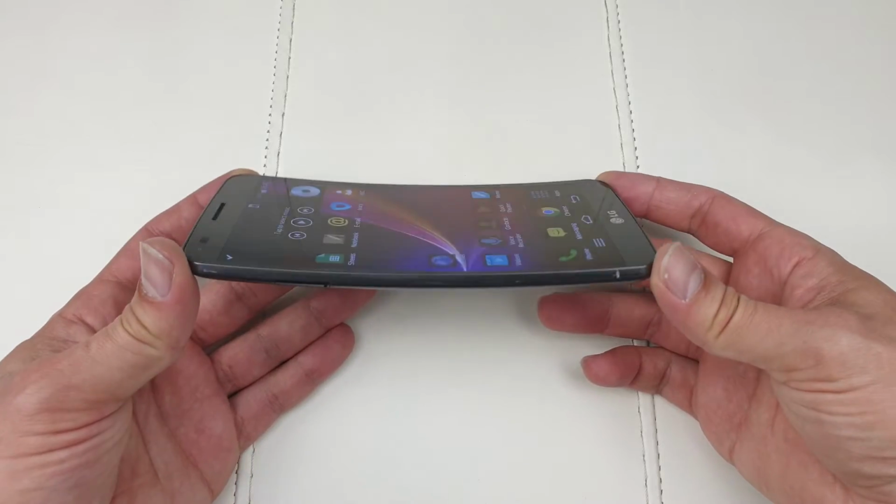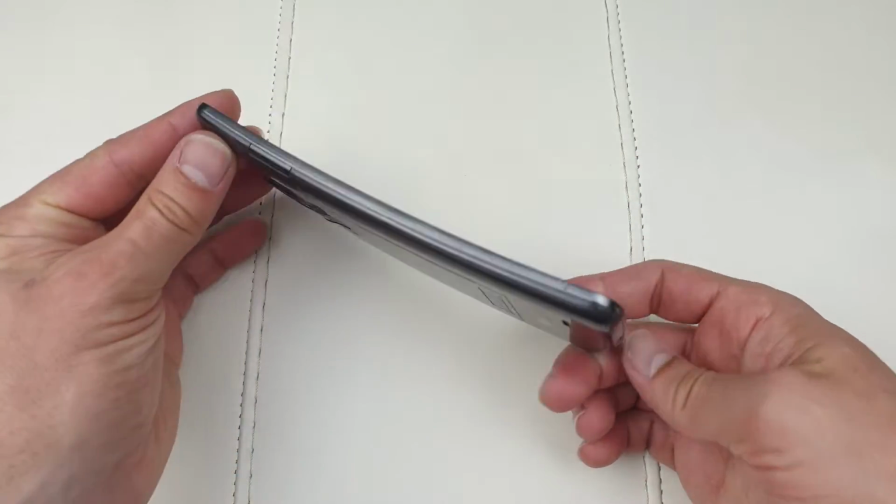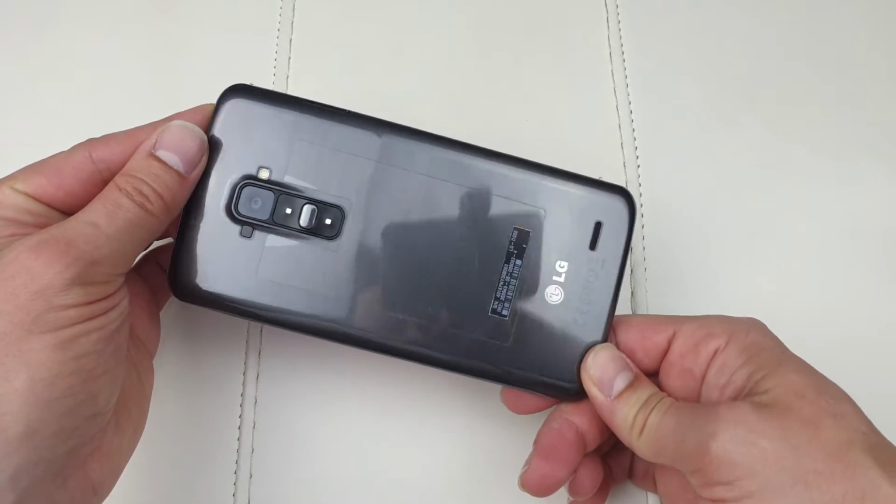In case you don't remember, a few years ago LG came up with the LG G Flex. It had a bent screen, but it was basically static. It didn't go anywhere, it was bent, and after that another layer of glass was put on top of it and it was like that. It was a little bit flexible, you could flex it a little bit, but some units were failing as well, so it wasn't really recommended.